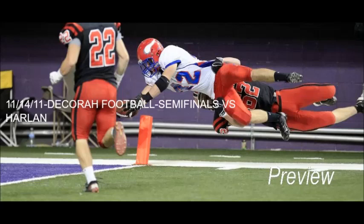Well, we undercut the ball with our defender, and when you don't knock it down or pick it, then you expose yourself to a longer gain, and that's exactly what happened right there. So 3rd down and 9 for Harlan, their first 3rd down attempt of the game. 14-0 Decorah. We're 4 minutes in.